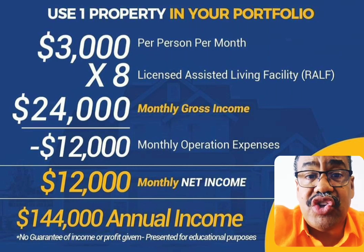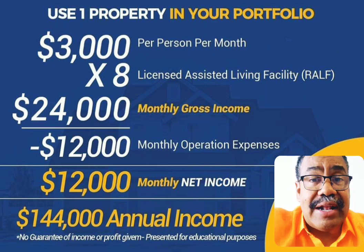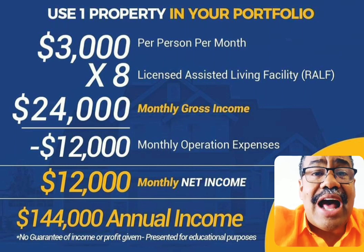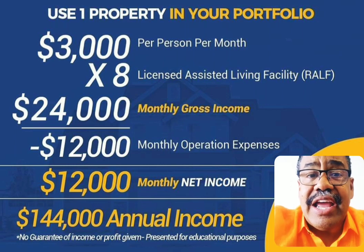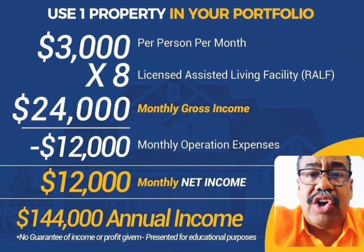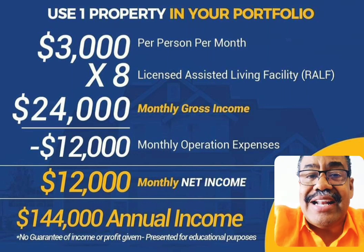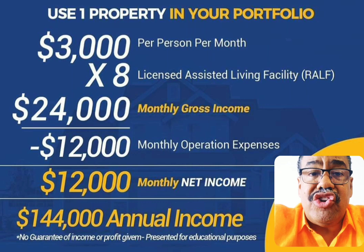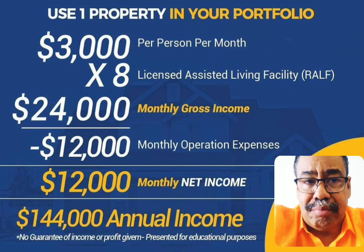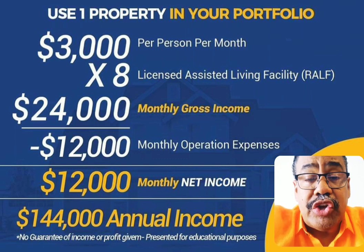What kind of staff do you have? What kind of level of care? Because depending upon your level of care, you might have to have a registered nurse. You might not have to have a registered nurse. So that $12,000 monthly overhead could be higher, it could be less. Let me play devil's advocate here. Let's say that $12,000 monthly overhead is higher and it's up to $14,000. So now instead of netting $12,000 a month, you're netting $10,000 a month. Is that still good income for you monthly for one house, one roof, one door? You've got to figure it out.